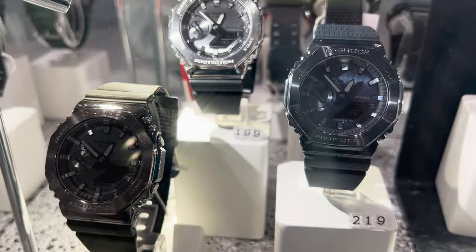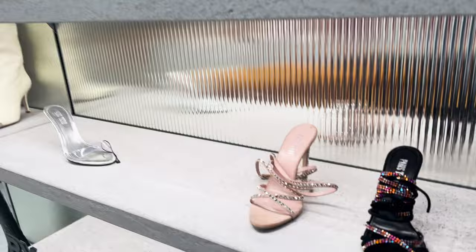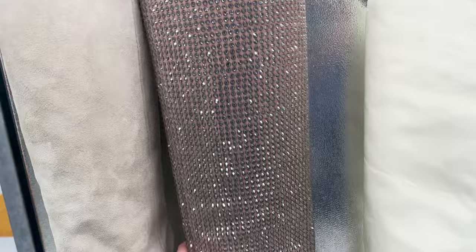And the shoes. Paris, Texas. If I was ever to get cowboy boots, I would love it from this brand. But I didn't know their heels were this cute as well. But look at these sparkly cowboy boots. Oh my god. Love it.